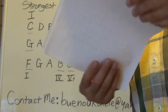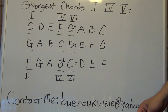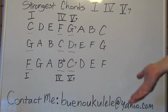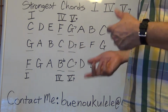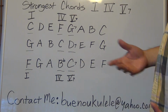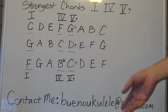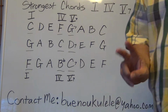So the goal for you would be to memorize at least 5 different keys. Start off with just 1 key. Let's say the key of C. Your 1, your 4, your 5, 5/7. I know it. I can play back and forth. I can play with my eyes closed. I can play with any combination. Now I'm going to choose one more key. This is just an example. You don't have to do this, but go for G. Your 1, your 4, your 5/7. You can play it. You know it. You can play with your eyes closed. You learn 2 keys, 1, 4, 5.